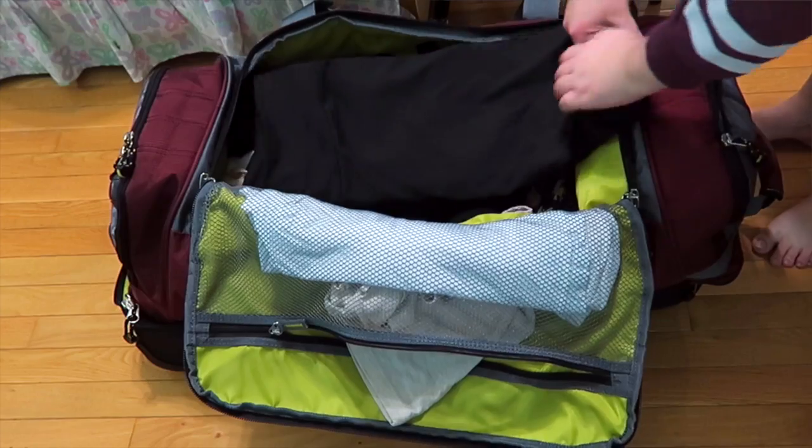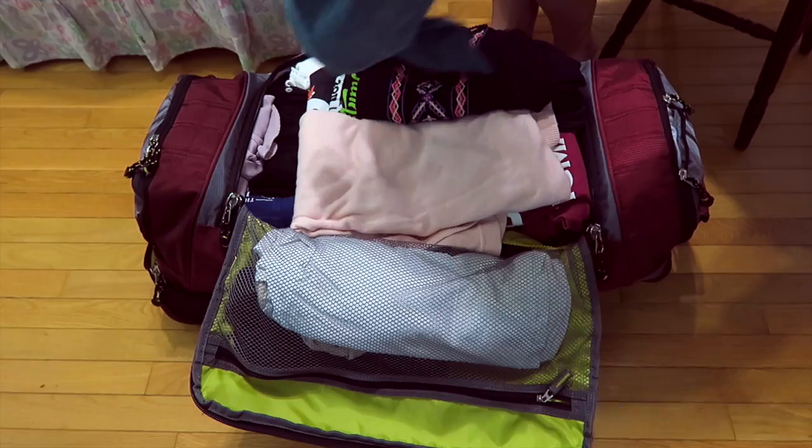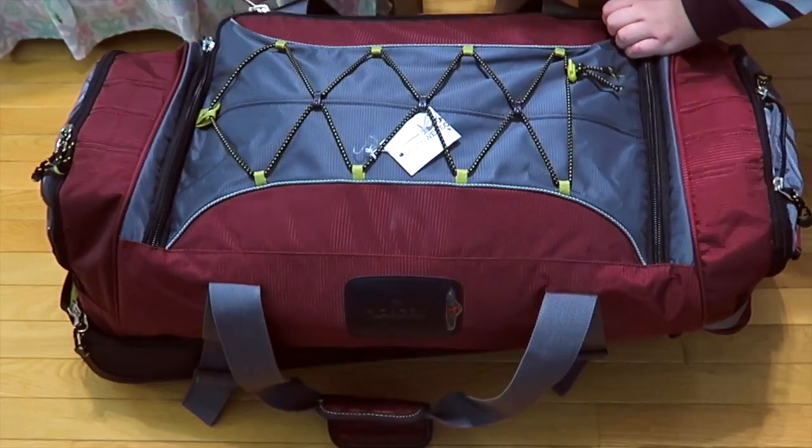We rolled up my clothes so they would compact more, working our way up with heavier clothes towards the bottom usually, and then finally ending with t-shirts and lightweight things at the top. I fit all of my clothes except for a jacket into one duffel. If I can do it, you can do it.